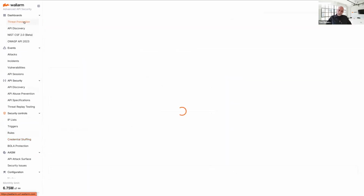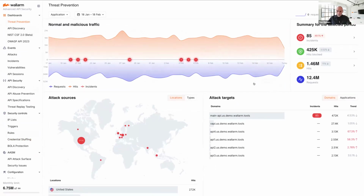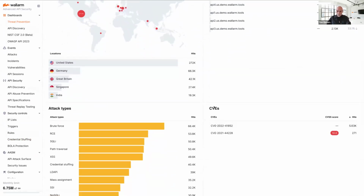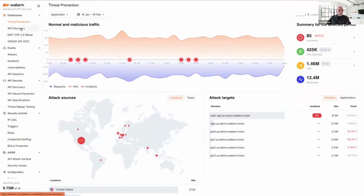We also have dashboards. I like to hit these last. This is a particular threat dashboard where we're showing you all of the different comings and goings of the environment, where they're being attacked from, who's being attacked from where, and if there are any CVEs that we're seeing in attacks. So we have great dashboards for that.